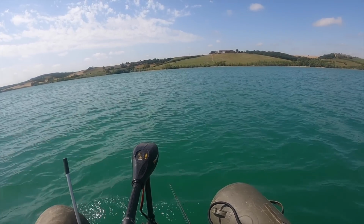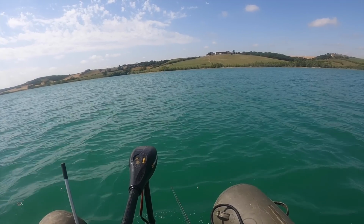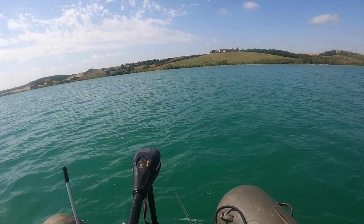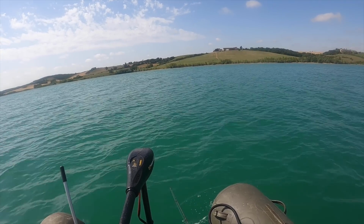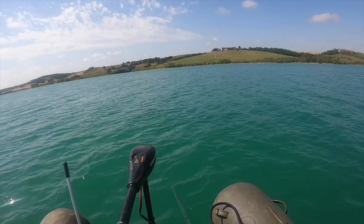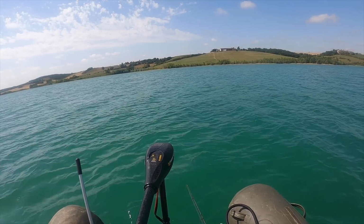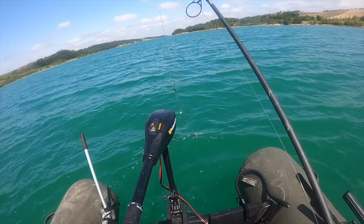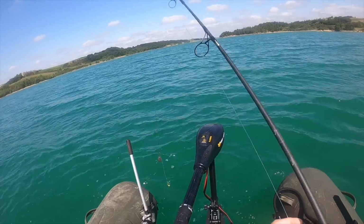But it's quite deep, so it's 10 and a half to 11 metres out here, which is 30, 35 foot, something like that. Quite soft on the bottom, it's quite a clay lined lake, so yeah, the lead plugs down a little bit in that when you drop it down. Right, there we go, little snowman, let's drop that down.